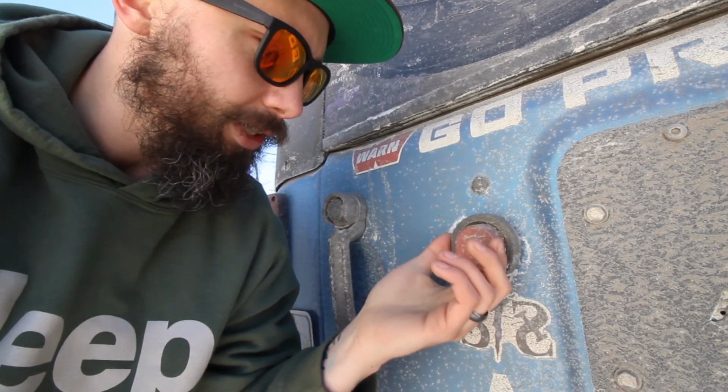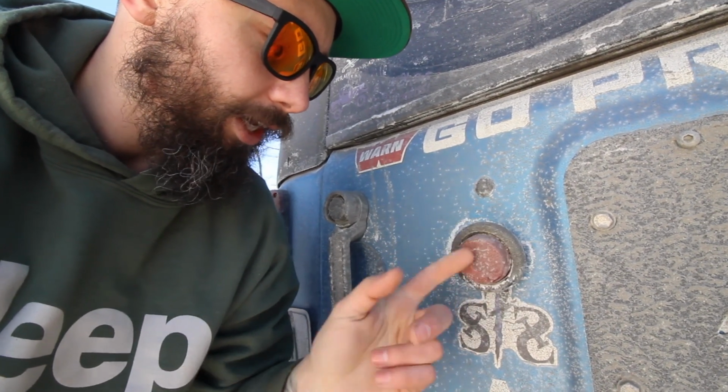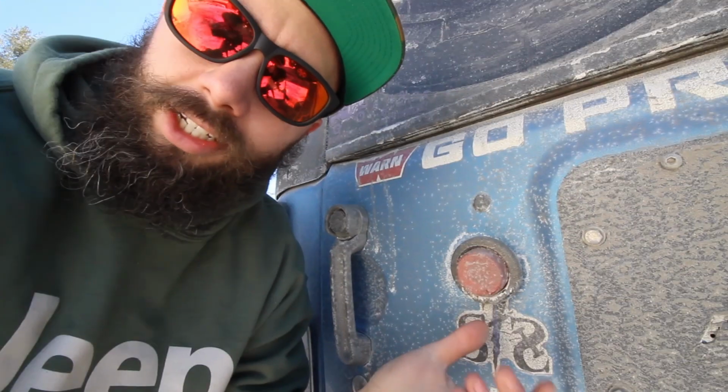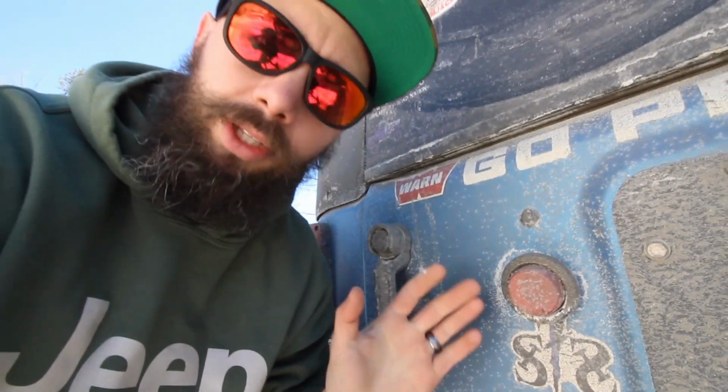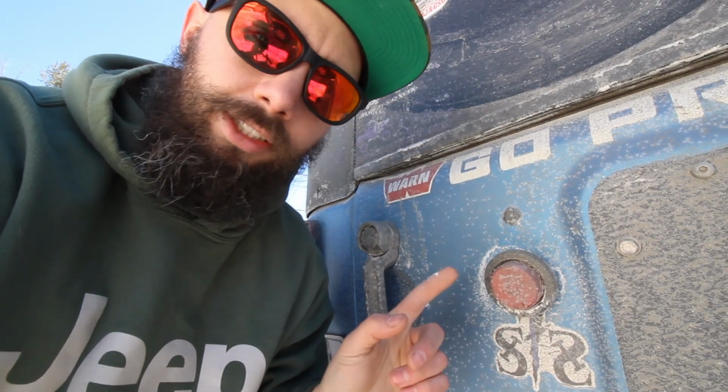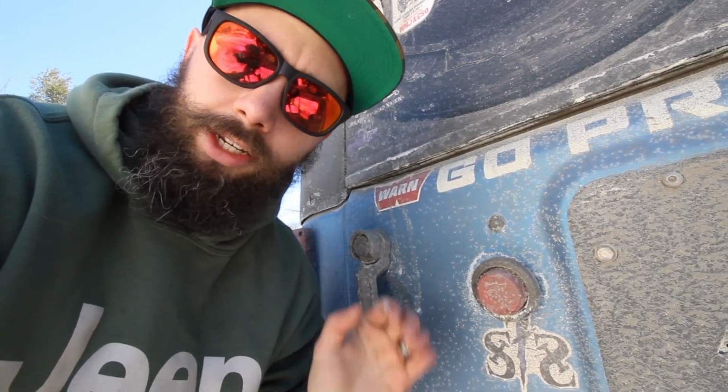I don't know if you guys saw, but this is my crappy third brake light, and it's not even mounted in there, it's just kind of hanging there. But that was so I could pass inspection. I have something coming in the works for that, so that'll be a lot better and it won't just flop around.